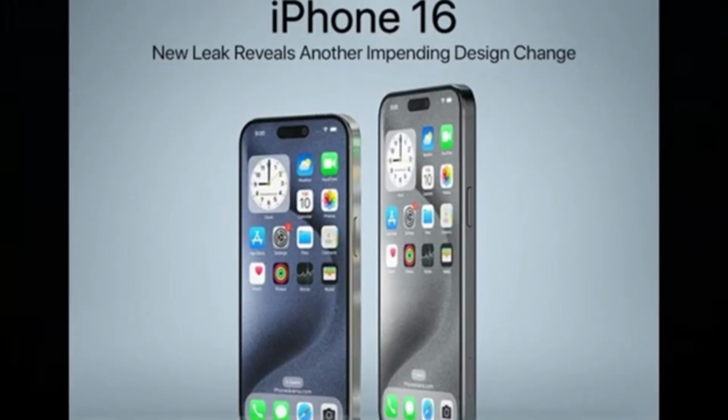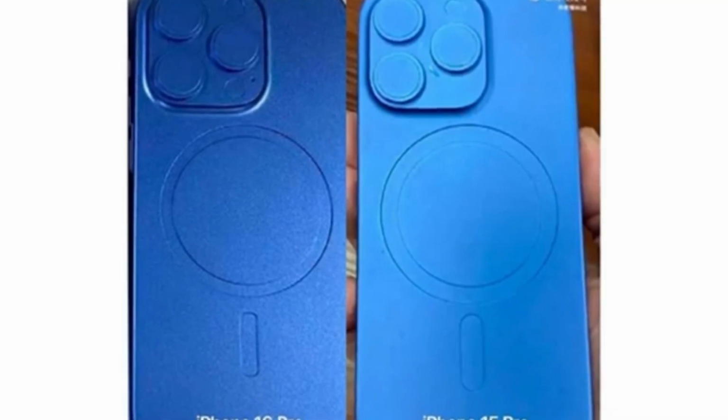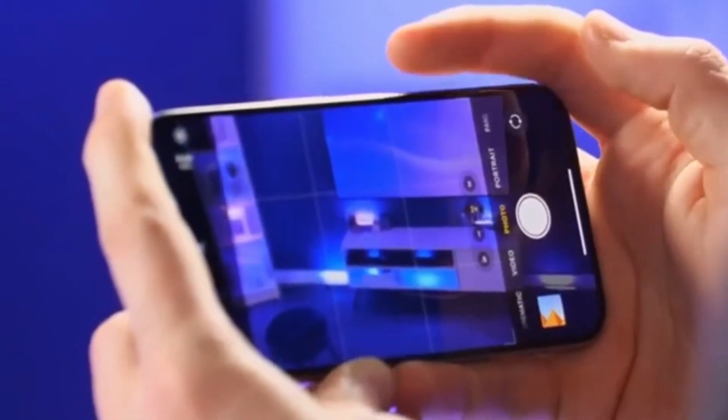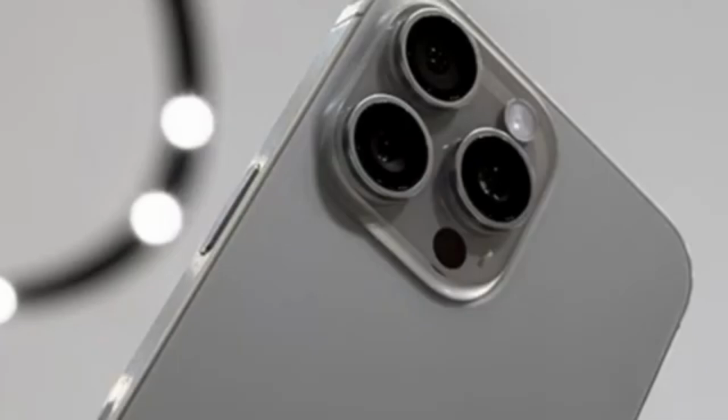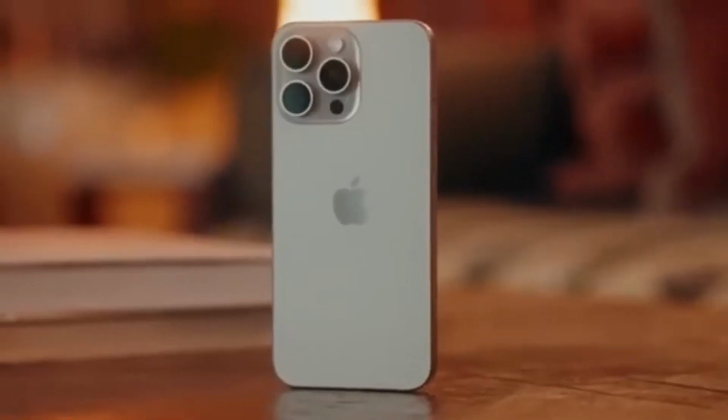As per the rumors, the iPhone 16 Pro Max will measure 163mm in height and 77.58mm in width, versus 159.9mm and 76.7mm for the iPhone 15 Pro Max, respectively. A small but notable change, all things considered.